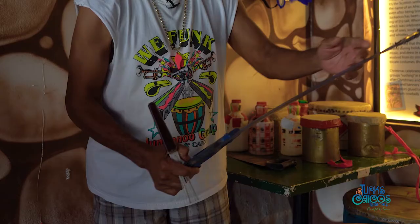Here you get to, as I mentioned, adorn yourselves in costumes. You choose whichever piece you wish. We have hundreds of costumes. You choose your piece, we dress you up, and give you your instruments. You can play with us and we play with you. And you have a full Junkanoo experience that lasts for a lifetime here at the Turks and Caicos Junkanoo Museum.